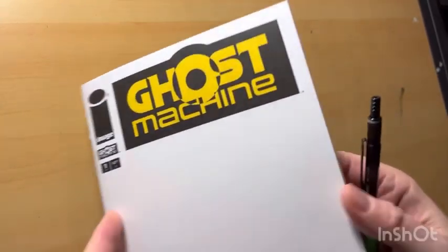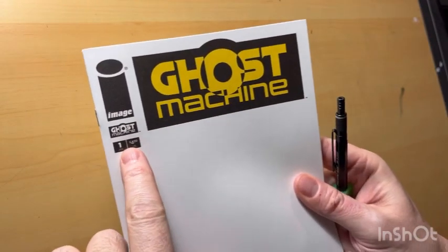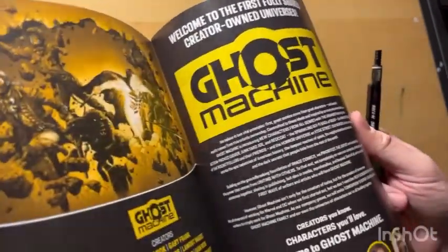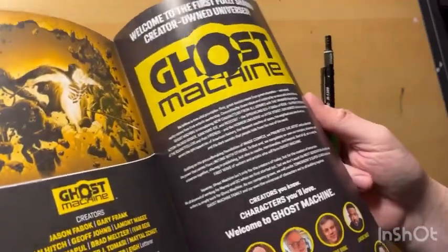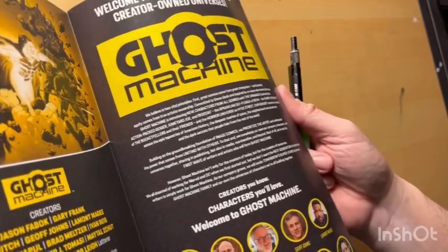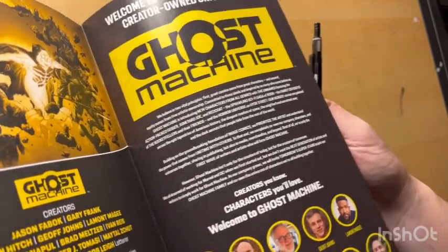Thought I'd do a quick back to the drawing board talk about comic book shorts on my drawing table, Ghost Machine, number one, Image Comics. This is the sketch cover, and I'm going to draw on it. So, really cool seeing all these creators coming together to create Ghost Machine. I'm really excited about it. I think it's going to be really fun.